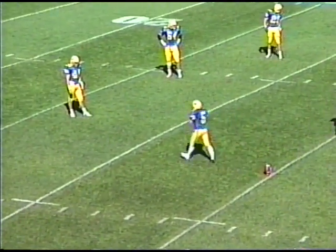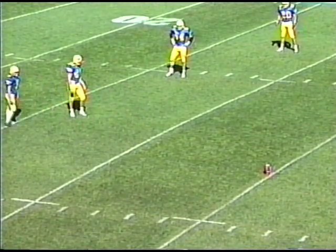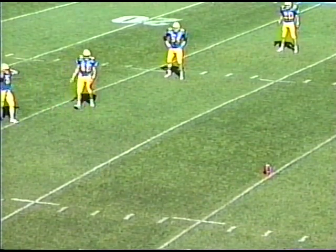This place filled up pretty good. Yeah. Like a Los Angeles crowd, Dodger crowd.